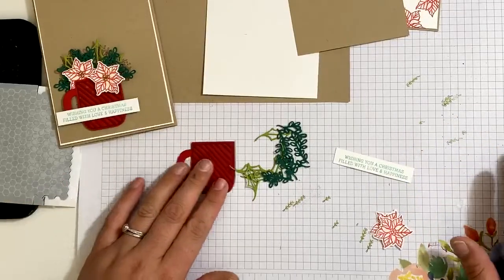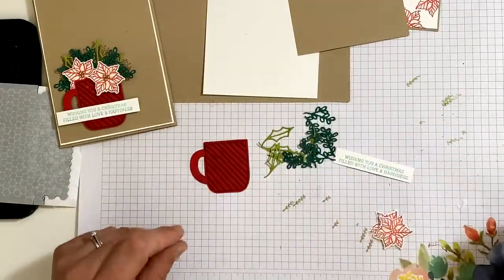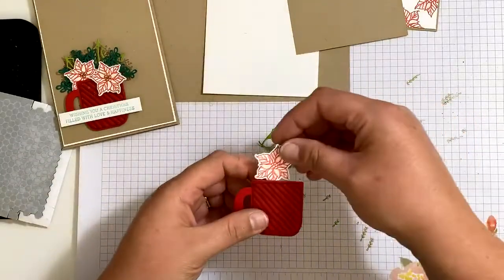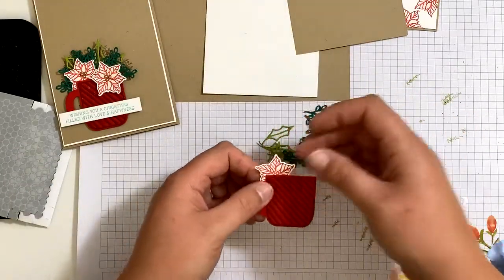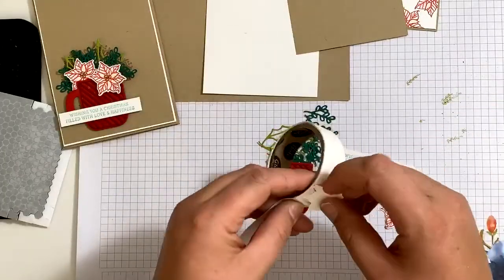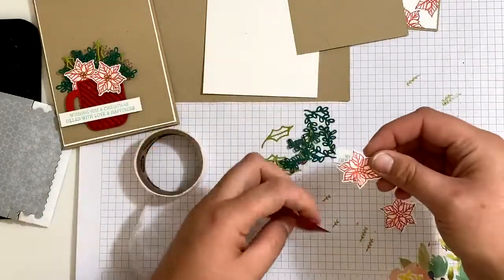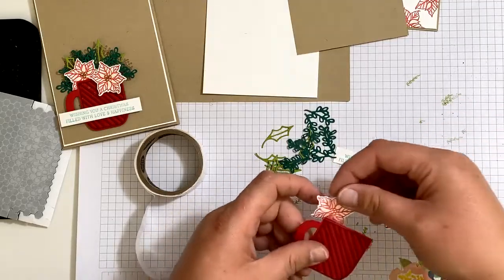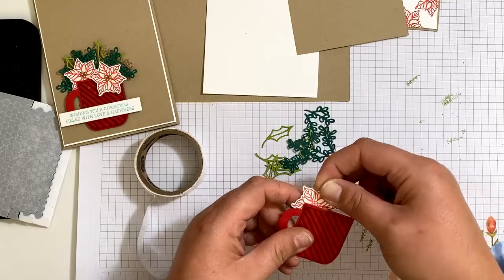Okay, so then we've got all our pieces. Now we can start putting together our mug. So the first thing I want to do is get one of my poinsettias and stick that behind. I found glue dots were the easiest, quickest thing for doing this because actually, no, it's all good. I'll just apply that there.